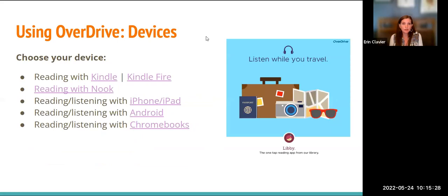So there are various devices that can pair with OverDrive. For example, Kindle, Nook, Apple devices, Androids, and Chromebooks. OverDrive provides detailed instructions on how to install on these devices, and those instructions are linked here. And if you run into any trouble, we invite you to contact Phil or myself, and we will help you to troubleshoot.